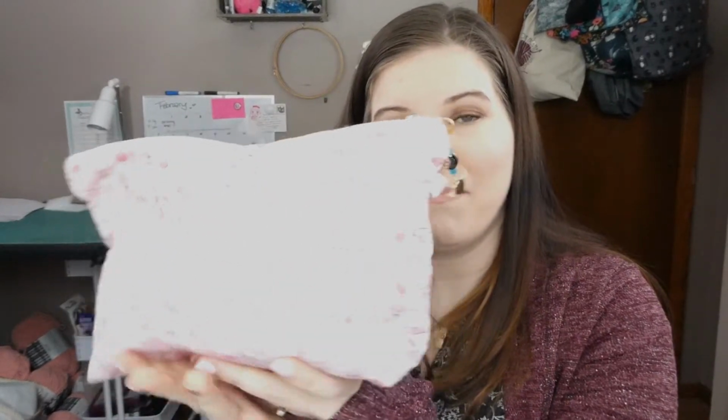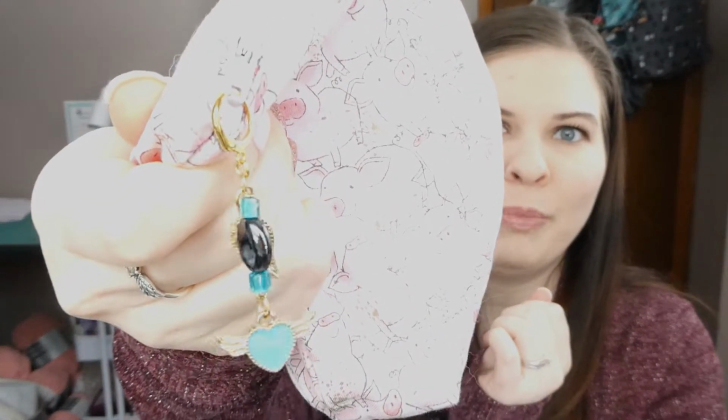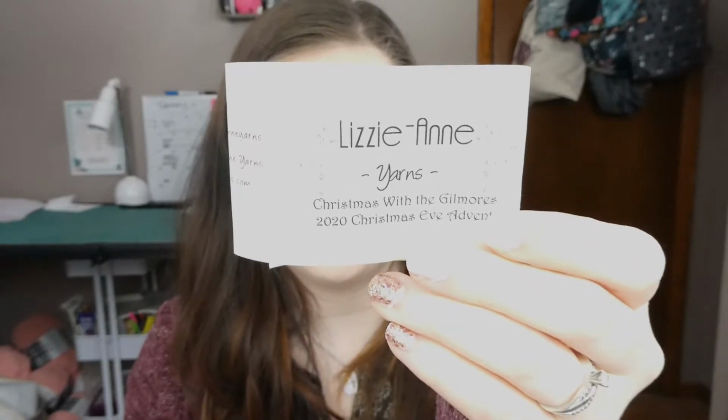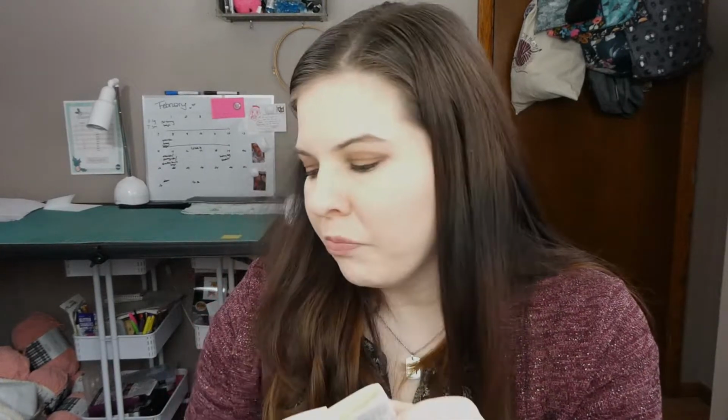My next work in progress is in this pig bag that my sister-in-law got me for my birthday last year or the year before, I don't remember. I gotta hold it back here so it doesn't get blown out. But I love it, and I have this Progress Keeper on the zipper from Sassenach Yarn Company that I also love. Let me talk about the yarn first. This is Lizzie Ann Yarns in the Christmas with the Gilmores colorway. This was her Christmas Eve Advent color for 2020.